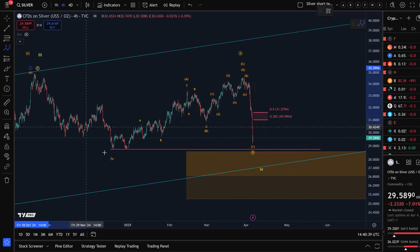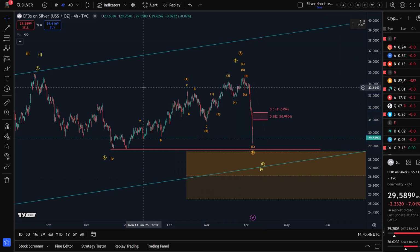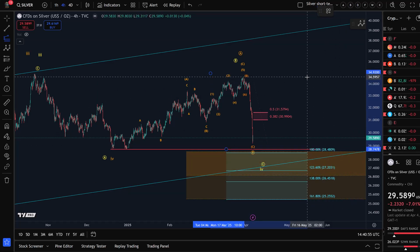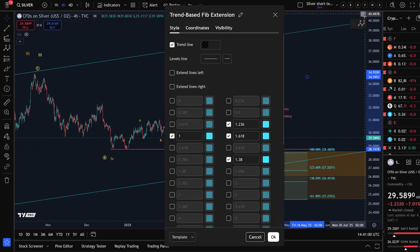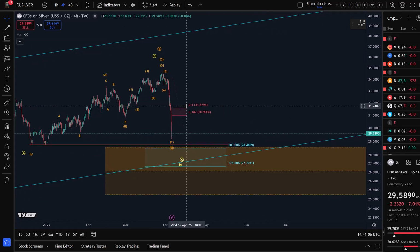And instead, this is just an A, B, C flat correction, which is absolutely a viable alternative, a reasonable scenario as well. Here, we would typically track the 100% Fibonacci extension as an ideal target. That is located at $28.48. So we probably have seen most of that decline, in my opinion. And it could still go a little bit lower, especially as long as we're holding below $31.57 or as long as rallies remain corrective in nature.